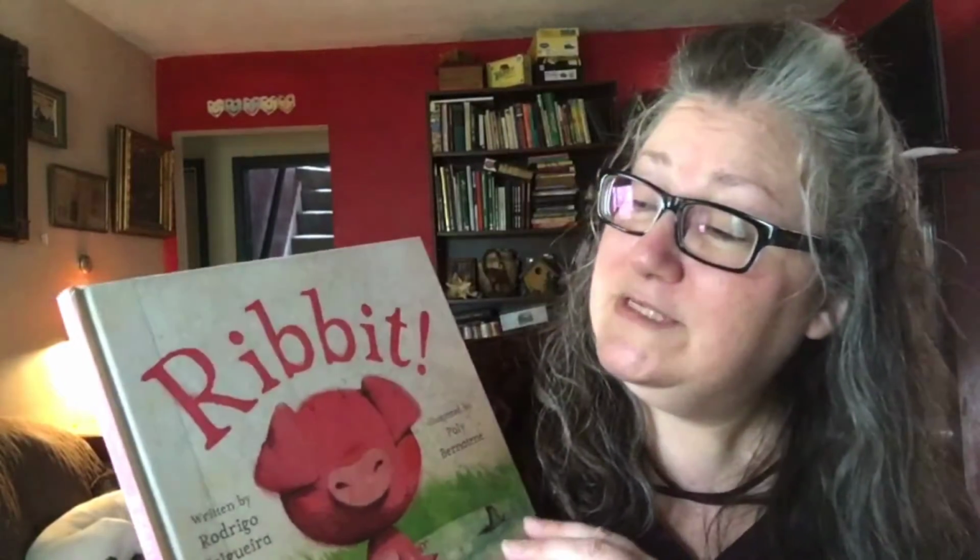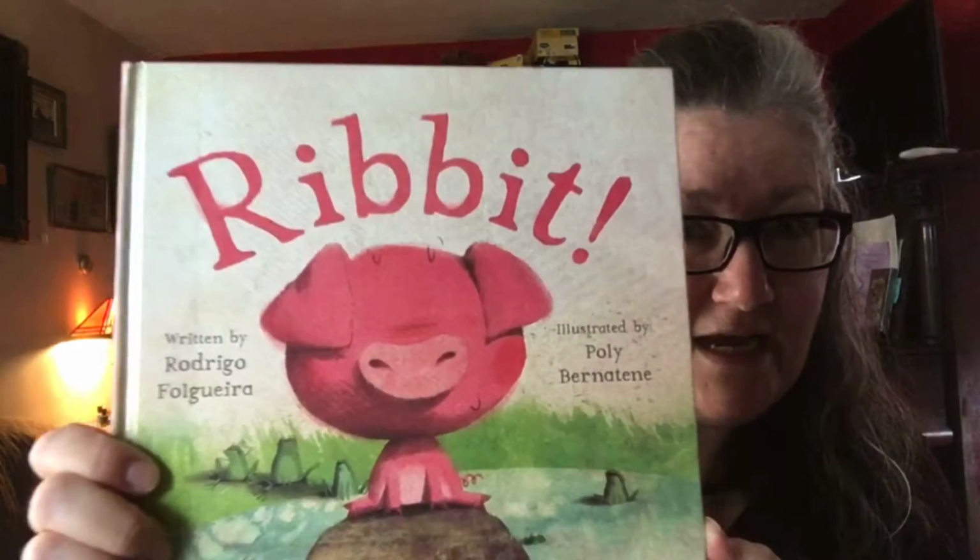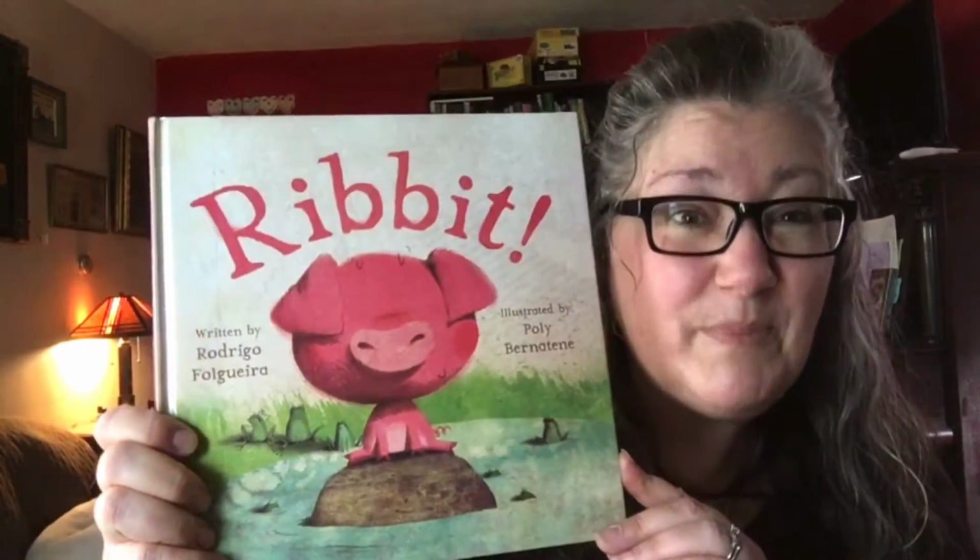Another book that I have that's kind of a surprise is called Ribbit, and I apologize to the author. It's Rodrigo, and I do not know how to correctly pronounce your last name. Folguera, and I probably just ruined it, and I'm sorry, but I tried. My last name is really hard too, so I understand. But it's called Ribbit, and if you look closely, it's a pig.